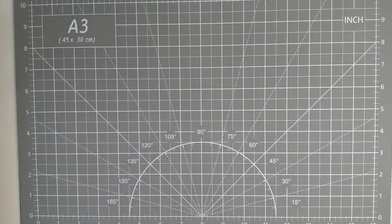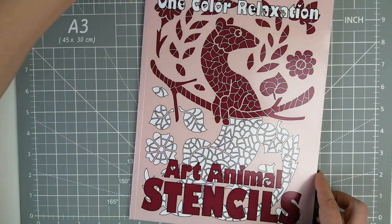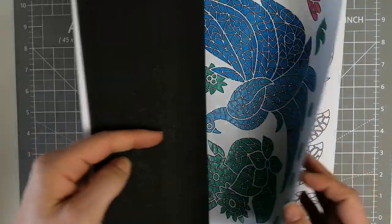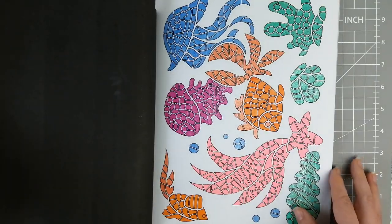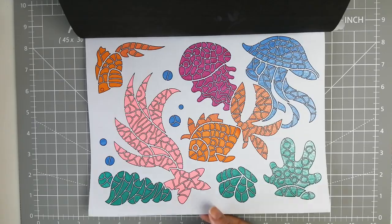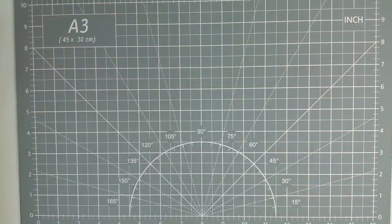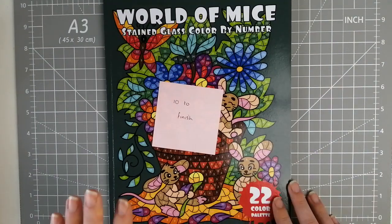I of course worked in my Sunlife Drawing one colour art animal stencils. Some glitter gel pen fun, not that one. Hang on. Not that one. That one, there we go. Again, just using up random colours. Definitely a good use for your gel pens though. It really does help you get all the last little bits out of them all.